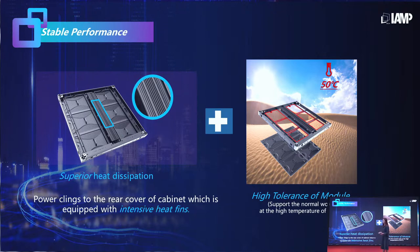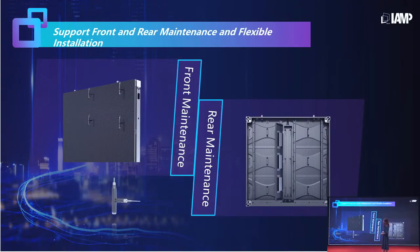And the second picture shows the tolerance of mold, right? So it makes the cabinets able to bear the high temperature when they are working. It supports normal work at high temperature of 50 degrees. So maintenance, front maintenance and rear maintenance, both are available for our LST series.